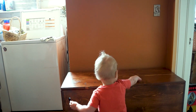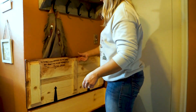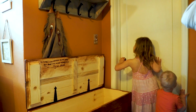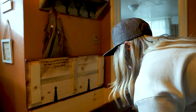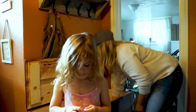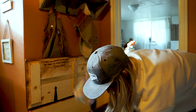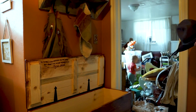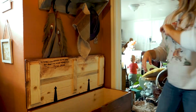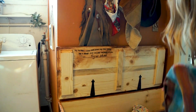So my idea for the toy box was that I wanted it to be big enough to put all their toys in, or not their toys, but their dress up, and then I wanted them to be able to sit on top of it and have it double as a reading nook, or if they want to, they can set up other toys on top of it while they're playing.